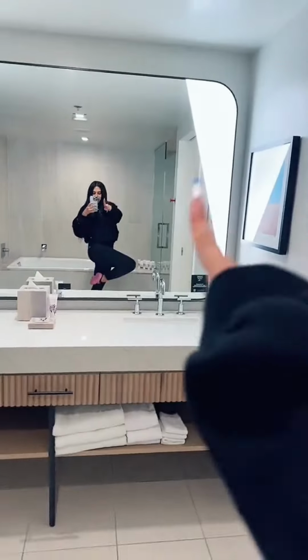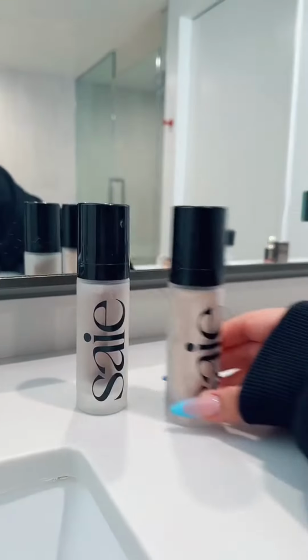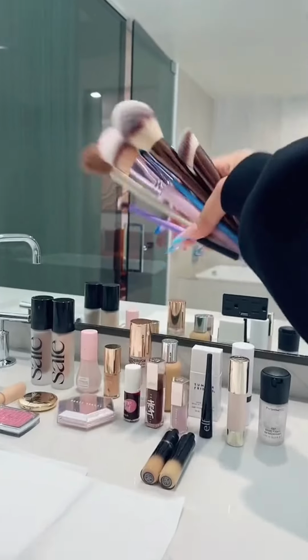I made it to Vegas for my birthday, so let's set up the hotel room. First, I'm laying out my makeup. Isn't this bag so cute? You can actually hang it up. Forever 21. Don't know if they sell it anymore, but if they do, you need one. Anytime I travel, these are my makeup must-haves.